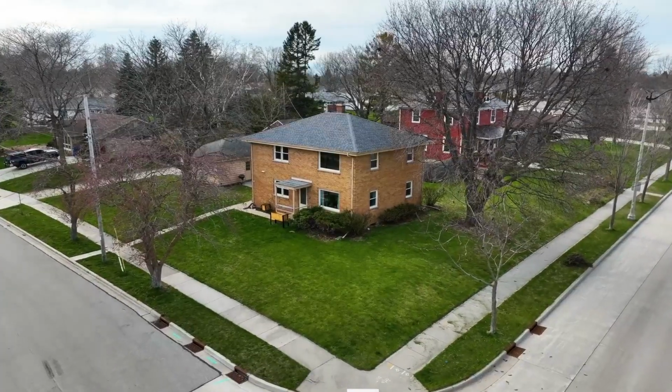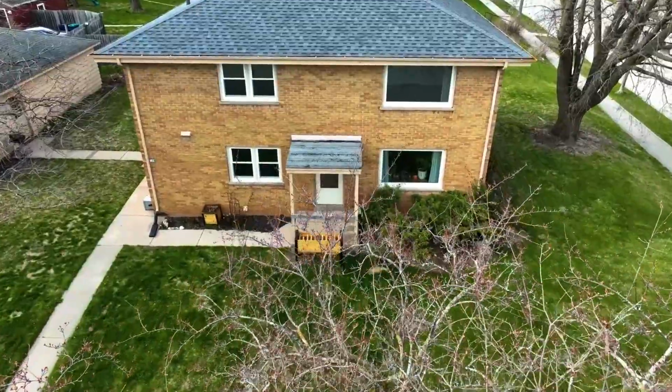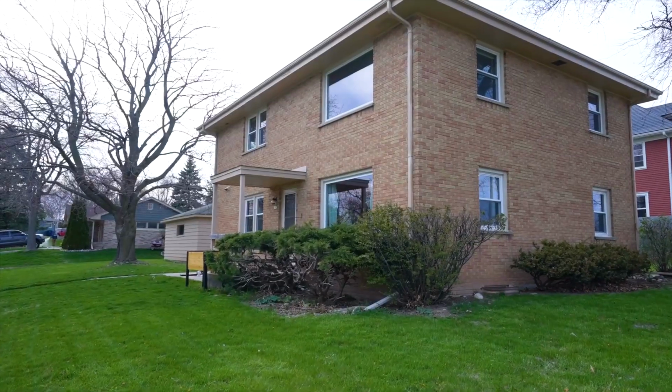Low maintenance brick exterior siding, 3-car detached garage, brand new windows across the entire property makes this truly a turnkey property ready for your new tenants.